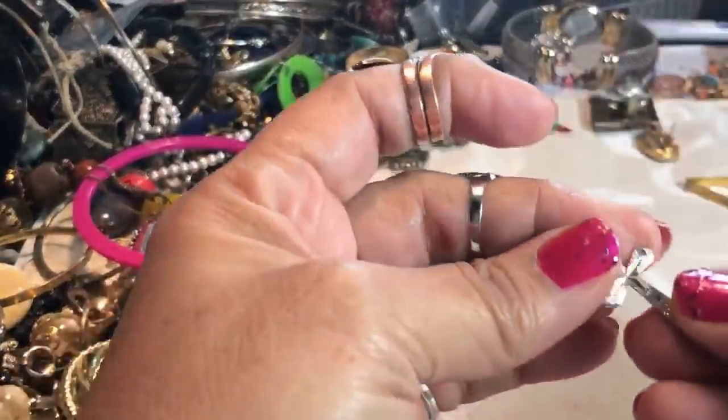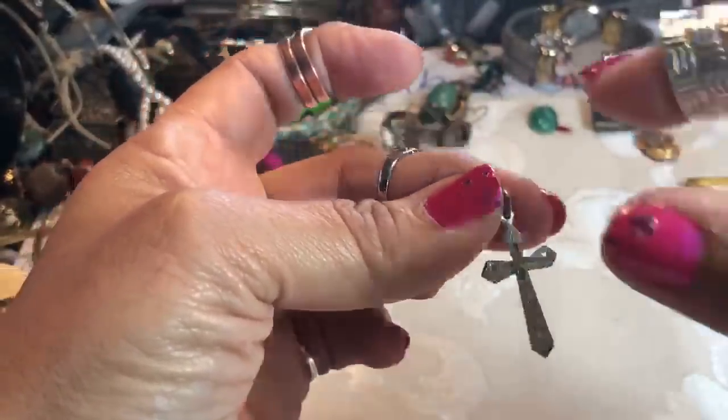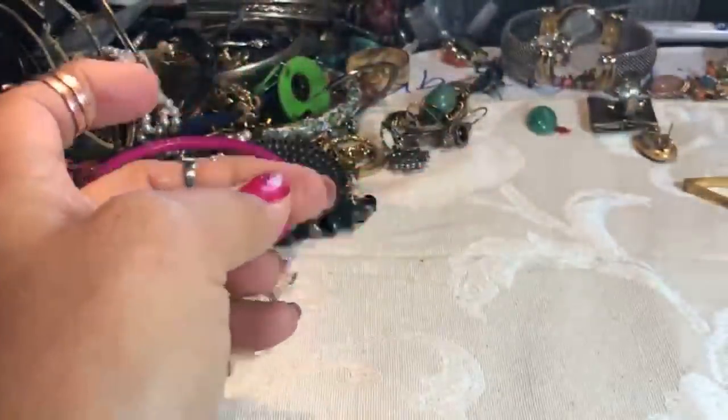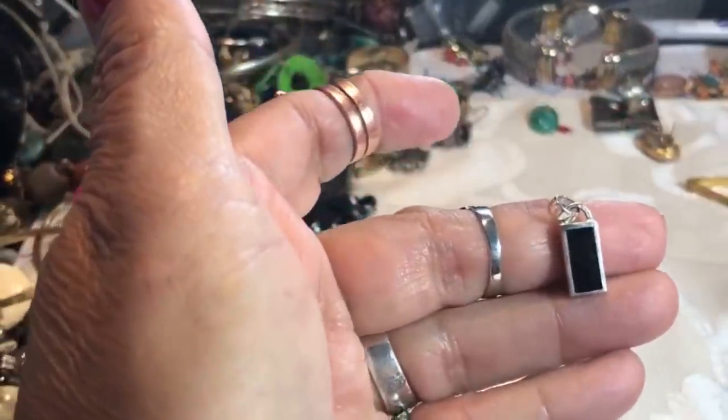And yet another pretty cross. And I like to put these on my bracelets too. I'll just put them right there by the spring. Put it there like a one charm. And there's a little onyx.